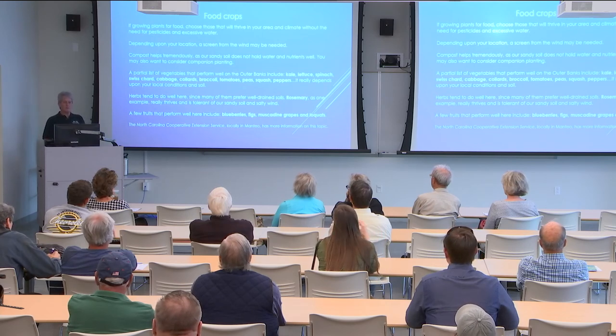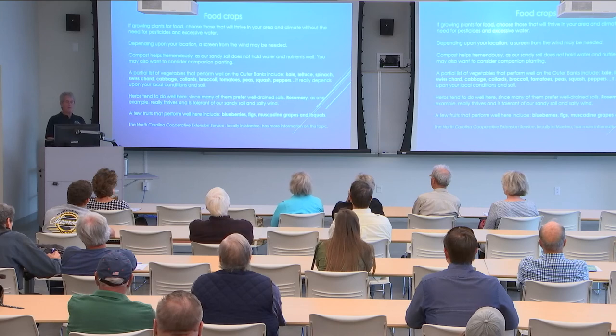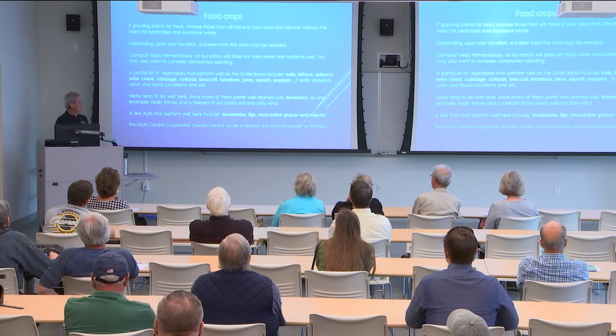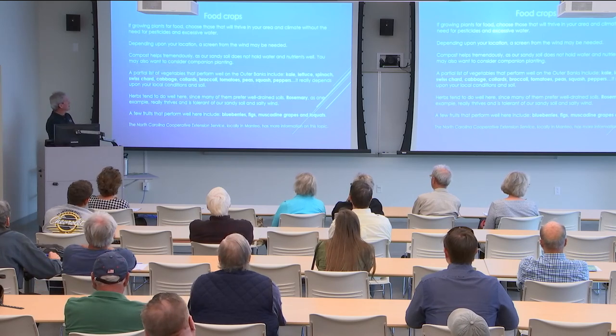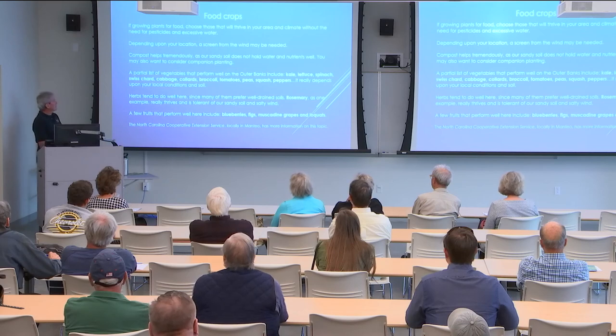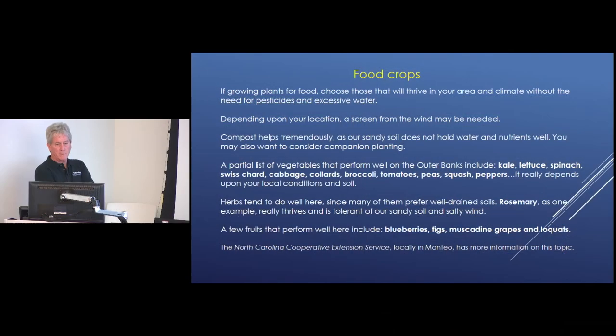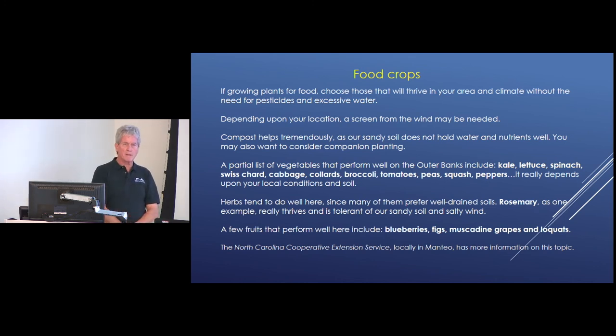And then depending on your location, a screen from the wind may be needed. I've said that before. Compost helps tremendously. Our sandy soil does not hold nutrients very well or water. And you may also want to consider companion planting. I mentioned that already. One thing about compost with food crops, well, I think I'm going to get into that in a minute. But anyway, you don't have to worry so much about pH. The compost just makes the soil right.